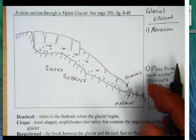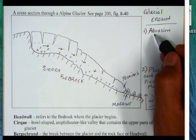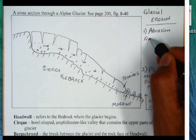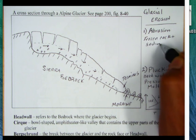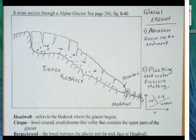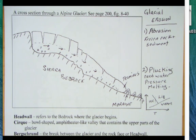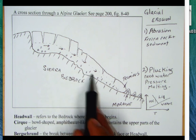This frozen rock really leads to a glacial erosion feature called abrasion. This is due to the frozen rock and sediment in the glacier. This frozen material is the stuff that's sculpting, polishing, and scratching the bedrock. The ice by itself deforms and flows, so it is quite weak against the rock. But what's really doing the abrasion is the frozen rock within the ice that's being continuously moved down the valley.